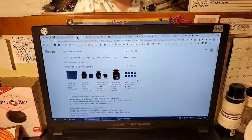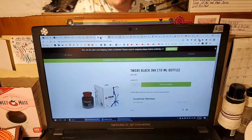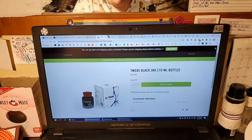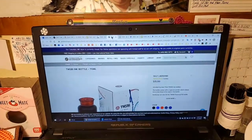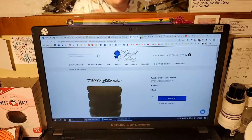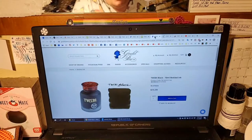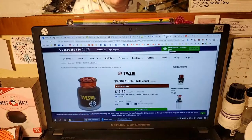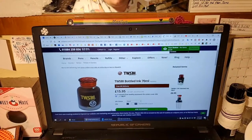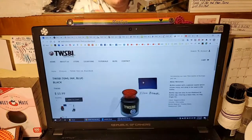Let's go on here and we'll search for Twsbi. I found a 70ml bottle for $17.99, $15.99 at Liber Inc. Sorry, guys. Pen Boutique, $15.99. Anderson Pens, $15.99. Sample from Goulet is $1.50 for a 2ml sample. 70ml bottle from Twsbi is $17.99. 70ml bottle from Goulet is $15.99. 70ml bottle from Cult Pens is £15.95.